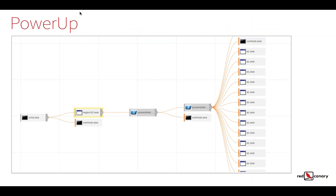Then we keep drilling down into some real-world examples and some real-world activity. So this is a screenshot from Carbon Black. We talked about that PowerSploit PowerUp. This is what it looks like in an EDR tool. This is what it looks like in Carbon Black.